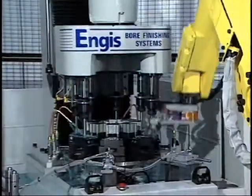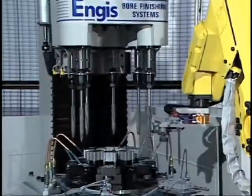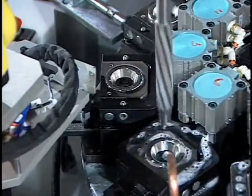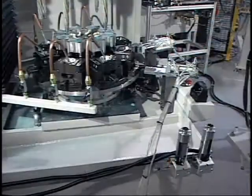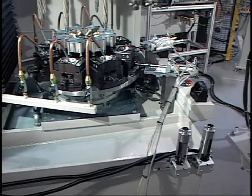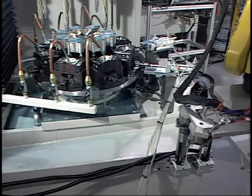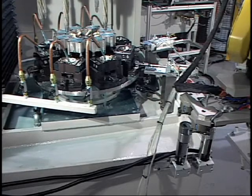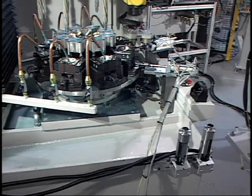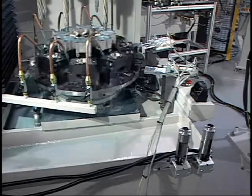The second event is a check mode that is triggered after the system finishes a preset number of cycles programmed into the system. During this check mode, the robotic arm picks parts from each position on the index table and drops them onto a gauging device mounted directly to the machine itself. Each part from each spindle station on the machine is measured.